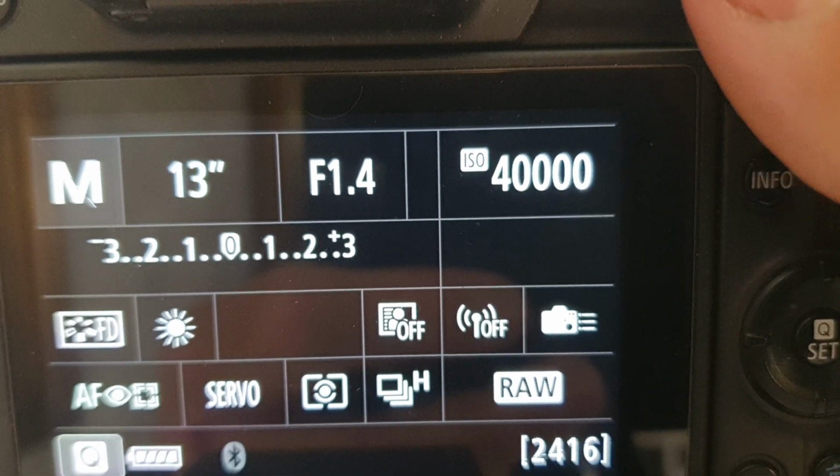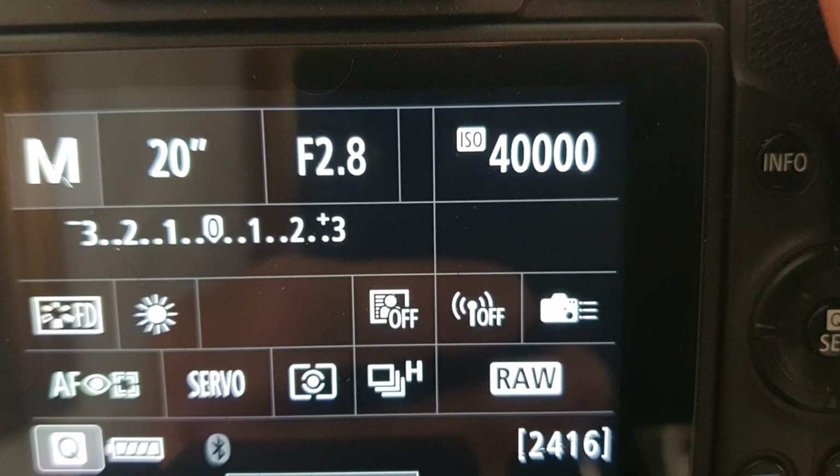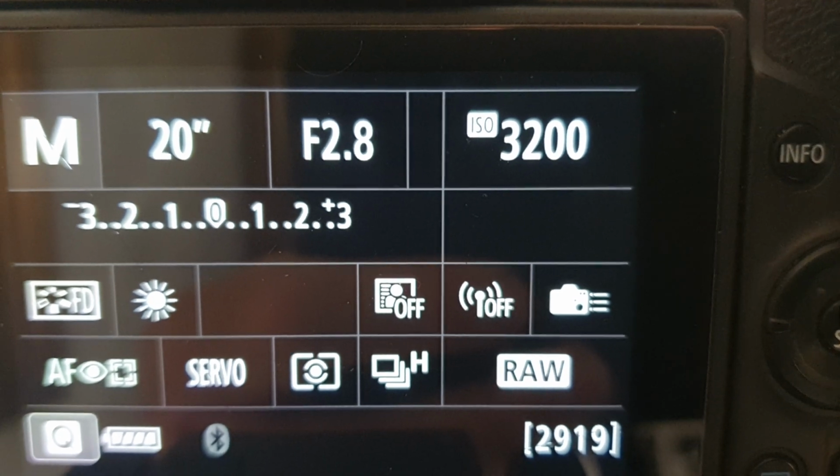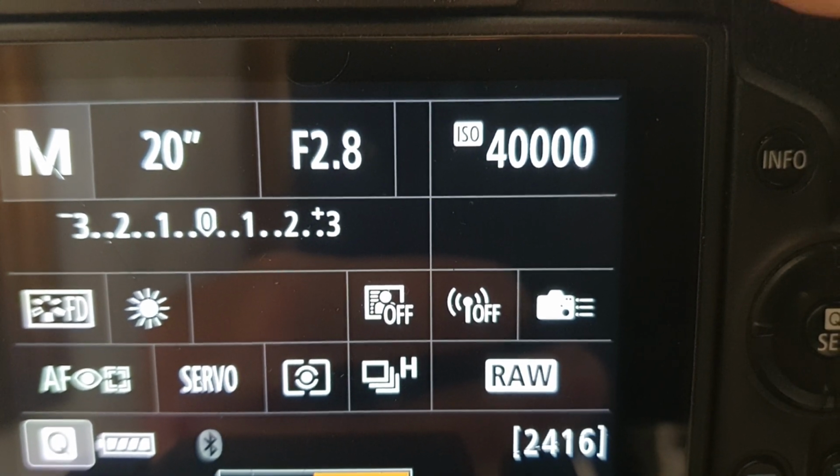When it's time to set focus and compose our image, I start with setting focus. First of all, I aim my camera at a bright star. Thereafter, I set my camera settings to gather as much light as possible. I set the shutter speed to 30 seconds, aperture to the lowest number possible, and an ISO to around 40,000. This is done so I can see the stars on my LCD screen.